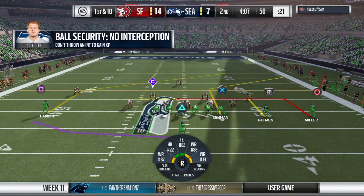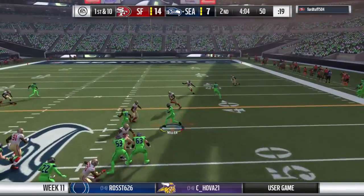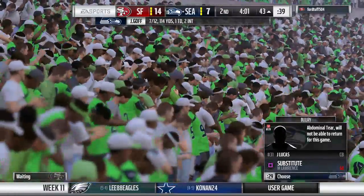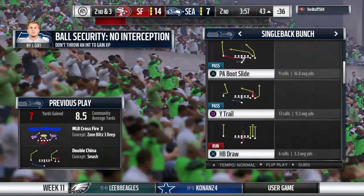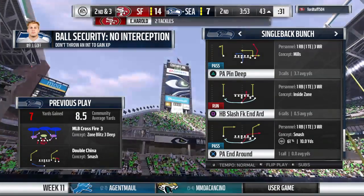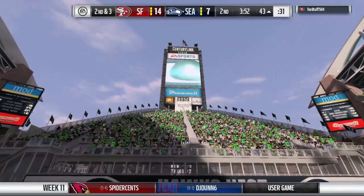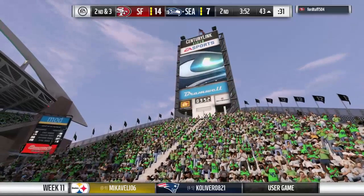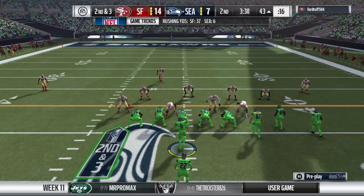All right, here we go. 3-19. From the 50, it's gone. On the right side, this is Miller. 7 yards, the pickup on the pitch and catch. And the offense still has a couple plays to go to pick up the first on second down and 3.